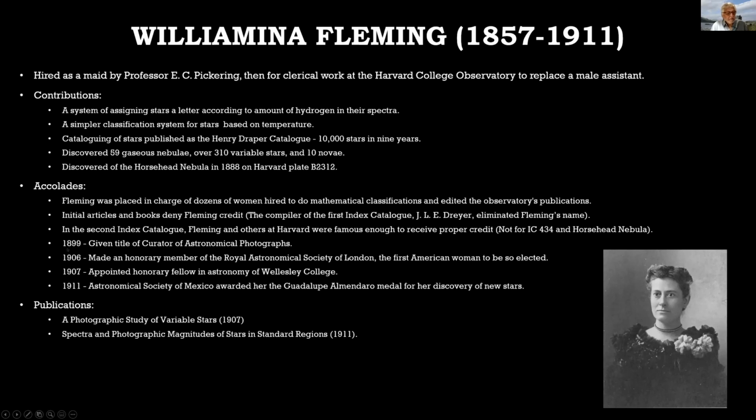And since 1899, she started getting titles as the curator of the photographs at the observatory. She became an honorary member of the Royal Astronomical Society, honorary fellow at Wellesley College, and was awarded a medal in Mexico. And she has a couple of publications to her name. So that's about it. I put that out there. And if you have any questions, let me know.